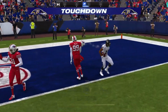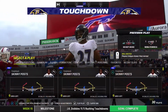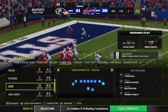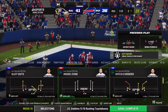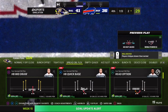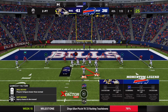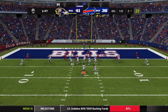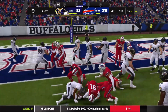And he'll get in. Touchdown, Baltimore. J.K. Dobbins. Touchdown number 15 of the year. And the Ravens have once again taken the lead. So it was the passing game that got him down here, but closer to the goal line, it's the running game that gets him home. Certainly appears that they lulled the defense into thinking that the passing game was going to be it the entire drive. Nice change up there going to the running game to get him over the goal line.